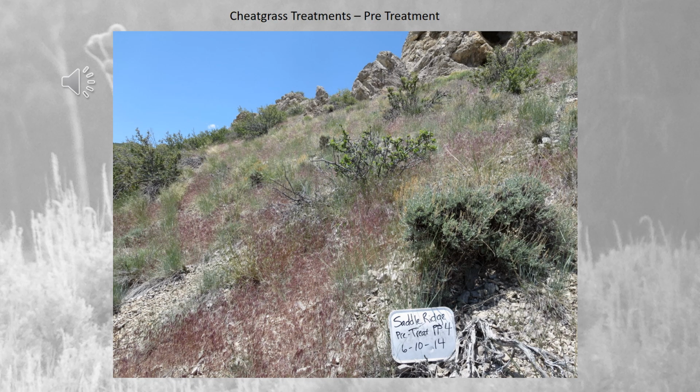These next couple of slides represent examples of response to treatment. This photo, taken on Saddle Ridge within the Calpet Winter Range complex, you can see the density of cheatgrass and lack of native grass and forb production combined with reduced shrub vigor.